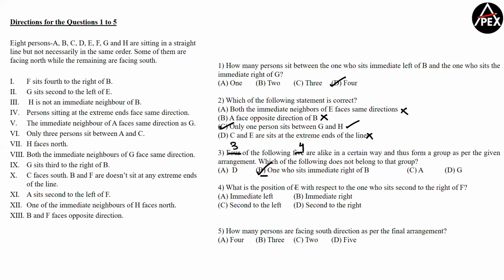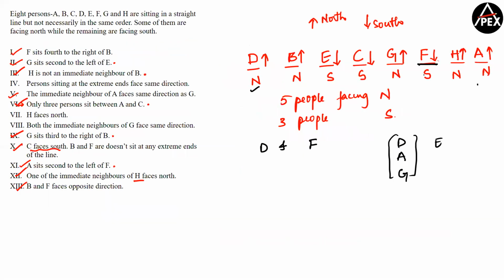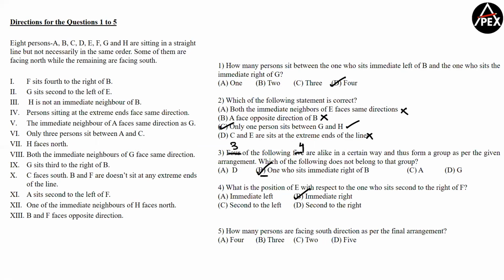Now, what is the position of E with respect to the one who sits second to the right of F? Who is sitting second to the right of F? C. So what's the position of E with respect to C? Immediate right. So it should be option B. Now, how many persons are facing south direction as per the final arrangement? We have 3 people facing south and 5 people facing north. So the answer should be 3.